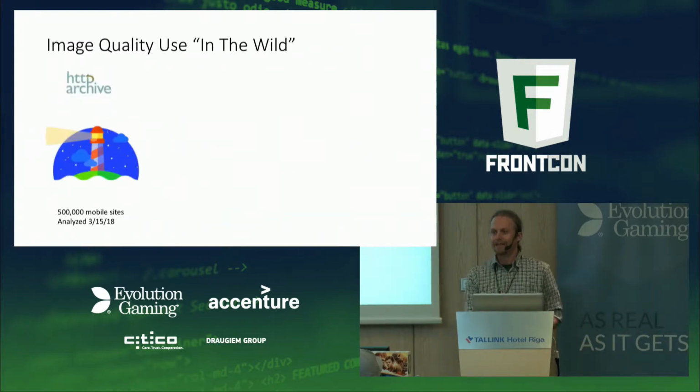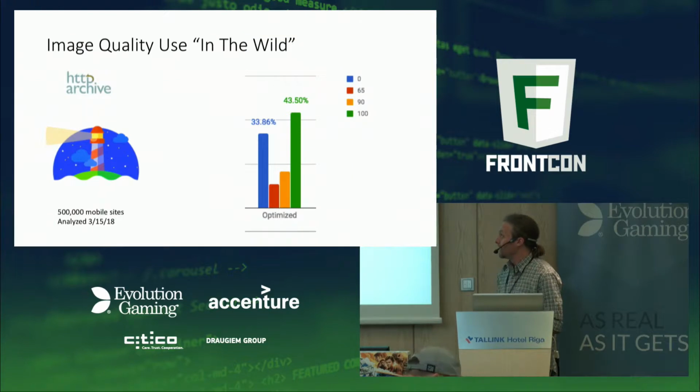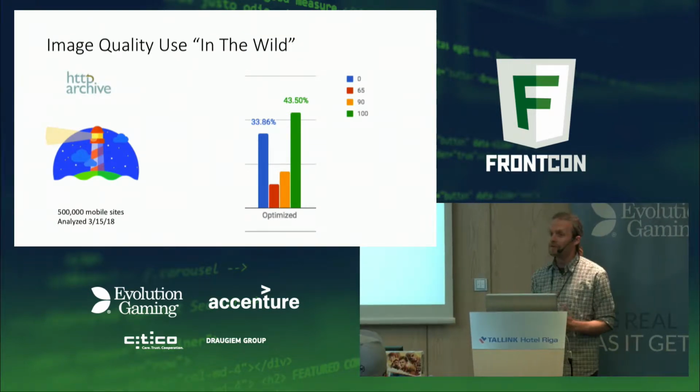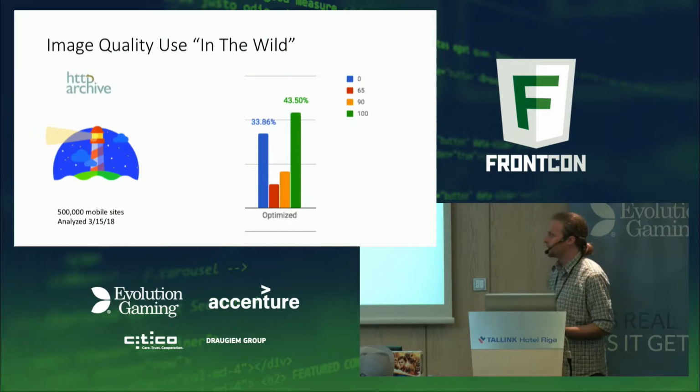We can look at this in the HTTP Archive and see what people are doing. And what we see is 40% of the web is doing it right, but a full third of the internet is not serving 85% quality images. So there's huge room for improvement here.